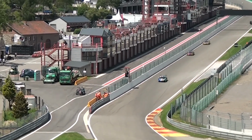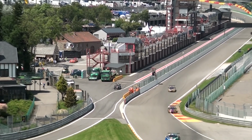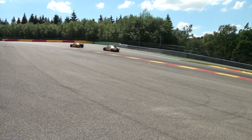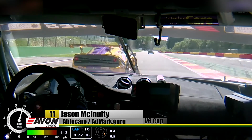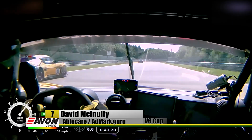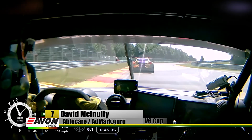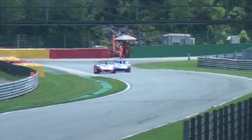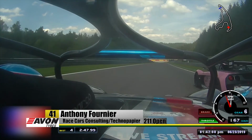This man, Jason McAnulty, third in the standings. We've got Assen next time out, which is 21st of July. Jason McAnulty about to make the pass on David. He does, he gets through, and we'll now try and close in on Robin Nilsson to move up one more place.